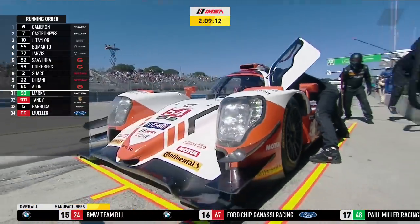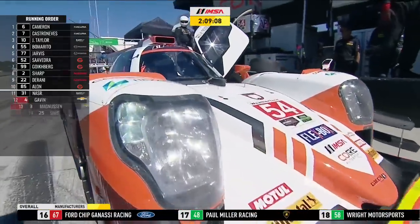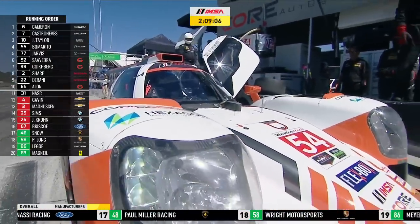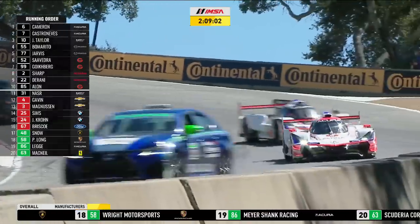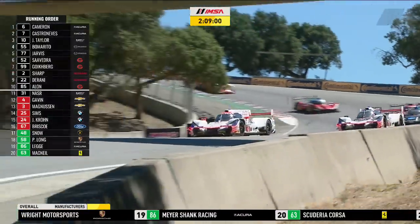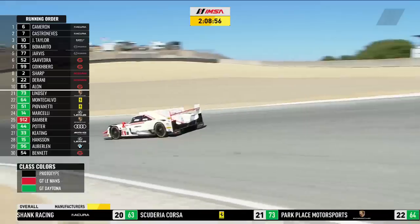Shea Adam, new set of Continentals, presumably. Nope. Colin is going out on warm tires, and they just put a little bit of fuel in. They're waiting on the driver change to be completed. The door is still up. Colin getting help from the driver aid to get all the belts done. They've got the luxury of time. Safety car still is not yet in sight, and the green light is on at the pit exit.